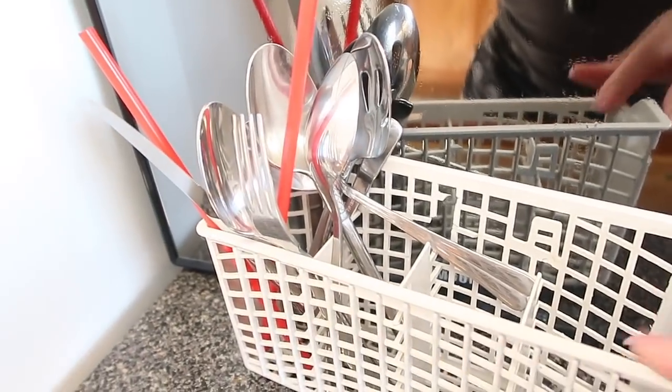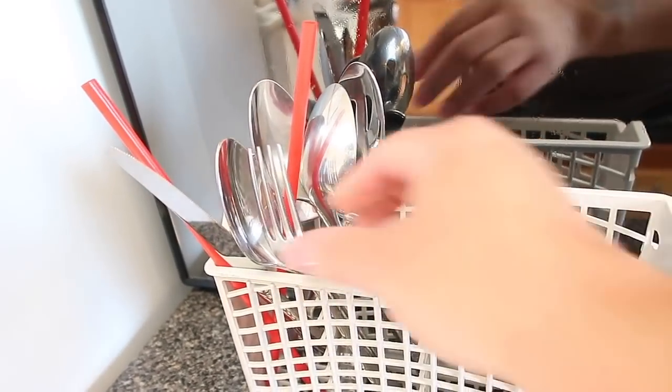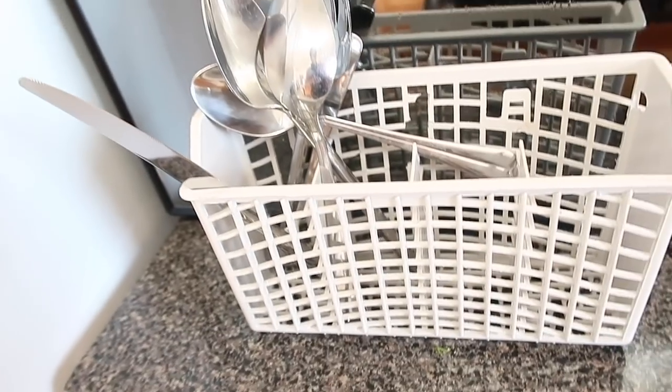Out of all the tasks in the house to do, I think putting away silverware has to be up there on the top. I do not like putting silverware away. It's so annoying. Let me know in the comments if you feel the same way.